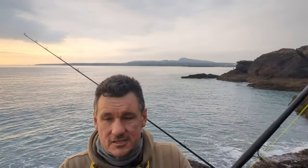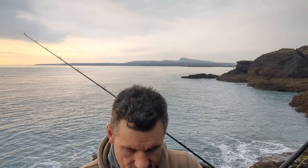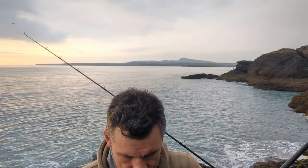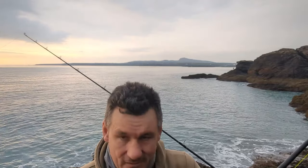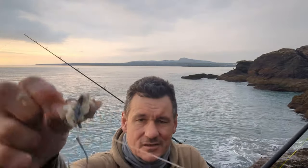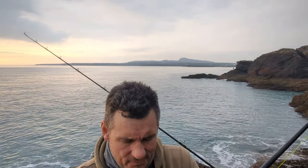Right, so whiting and dogs and small pollock close in. Let's get a fresh bait on this one. Mangled. That was hooked nicely in the lip by the circle.